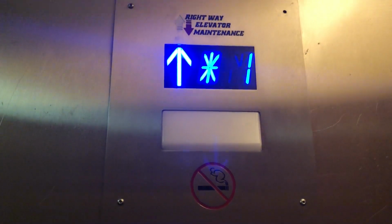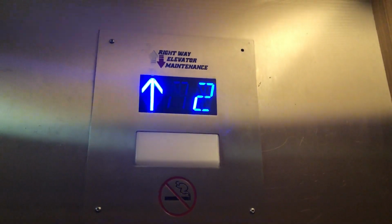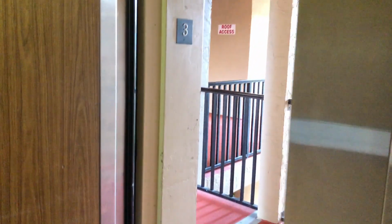Here you go. Oh no, it was right way elevator. It was pretty quick though here. 3. Smells like hydraulic fluid in here. Back down to 1.